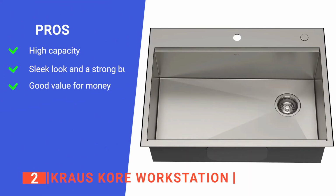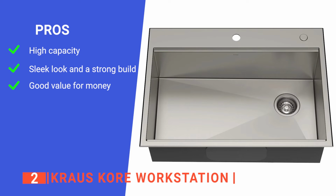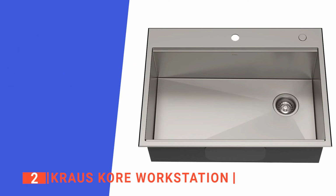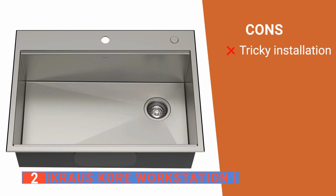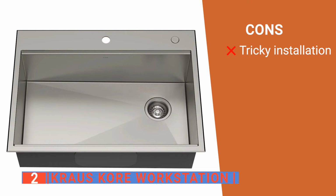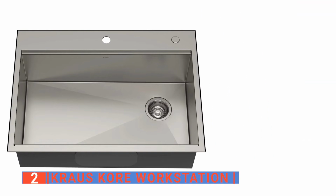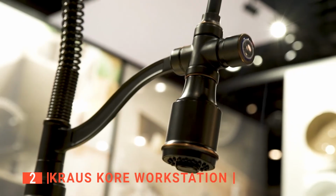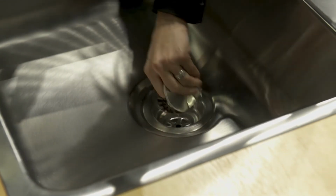Its pros are, it has a large capacity bowl which makes doing dishes easy, it is durably made while stylish enough to fit multiple kitchen decors, and it comes with additional accessories like a cutting board and a drying rack. However, the fasteners and mounting brackets to hold the sink are difficult to use, making installation time-consuming. The Kraus Core Workstation is made for heavy-duty use and has a unique ergonomic design suitable for any household.